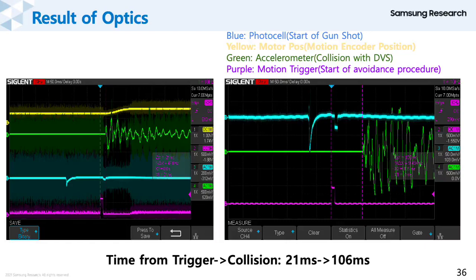What you're going to see here in the blue is the photocell. You'll see a quick spike, which is basically the dart leaving the photocell. The next important thing is this purple, which is basically the time at which we're going to trigger our motion. And then the green is the start of the accelerometer, basically the collision. What we want is at least 33 milliseconds between our purple and green signal. Originally we had 21 milliseconds, but by adding these optics in, we're able to gain 106 milliseconds between our motor trigger and the accelerometer actually being triggered from the collision.